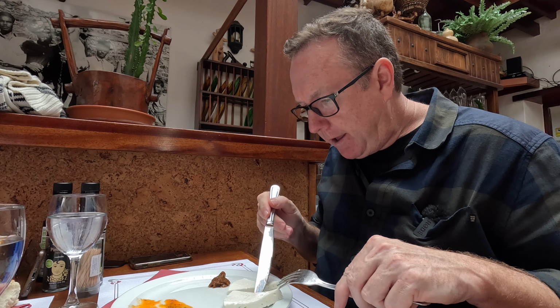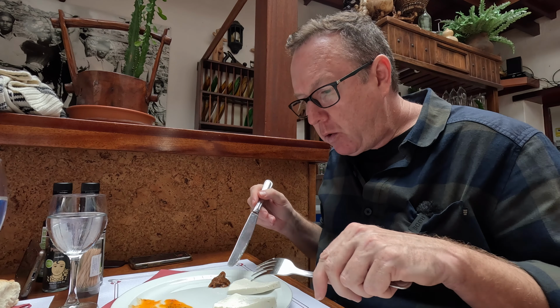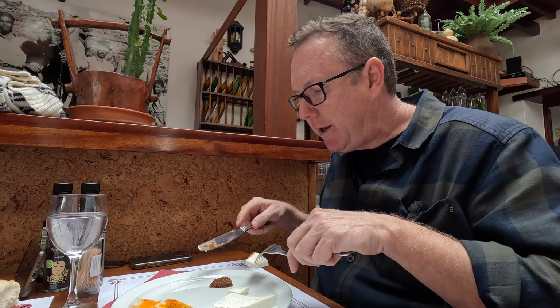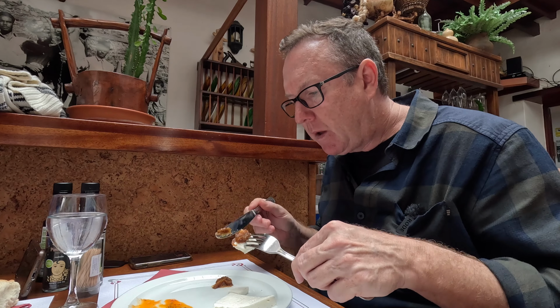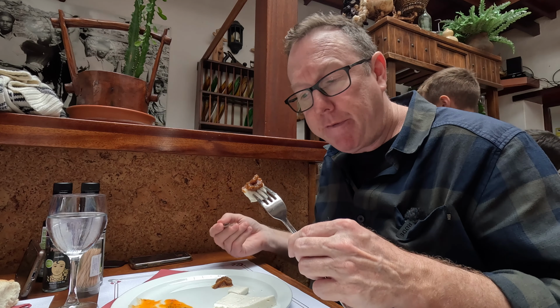So, what have we got here? Local Canary Island cheese, according to the menu, with a fig jam or fig marmalade, whatever you want to call it, here in the middle of the plate. Let's try this local cheese. It looks to be a soft cheese, maybe a goat's cheese, not sure. Let's see the flavours. Yep, so it's a mild cheese, a soft cheese, and with this fig jam, the combination, perfect.